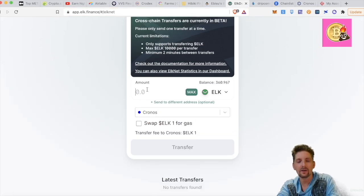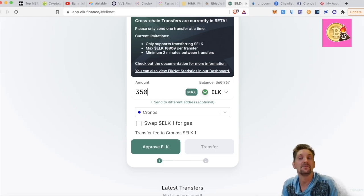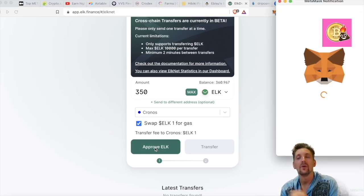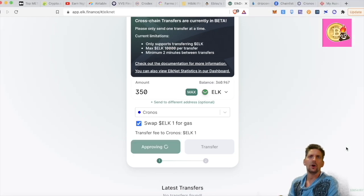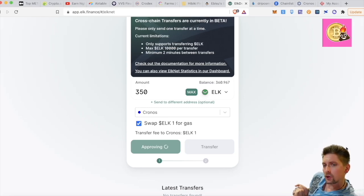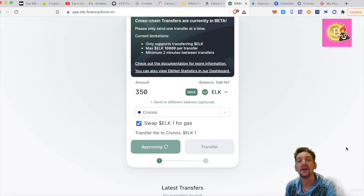We select how much ELK. We'll take 350. We might need some ELK for something in the future. And then, most importantly, this is very important, you need to swap ELK for gas. Yeah, 1 ELK for gas. That will give you some Crypto.com token to make your final change, unleashing yourself on the Cronosphere. You can use the same strategy for getting onto any blockchain you want, actually. So this is a tutorial on basically freeing the beast that you are anywhere you want.